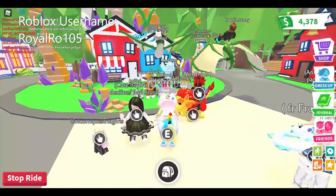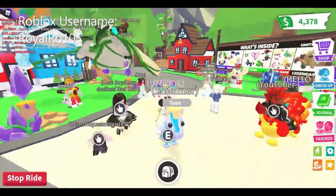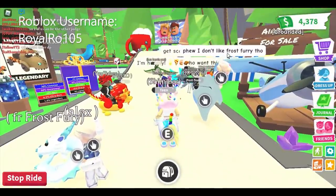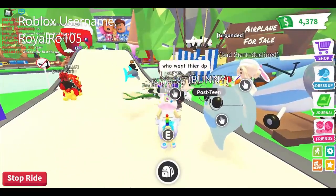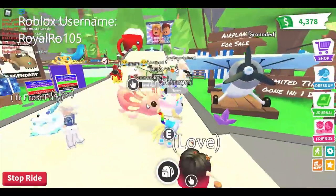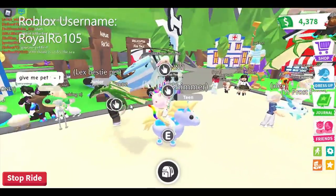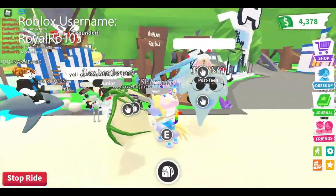They have the two same pets. She's so unlucky. Phew. I don't like Frost Fairy though. Get scammed, dumb kid. Who wants their dream pet? I want my dream pet, but I have my dream pet here. You got scammed.